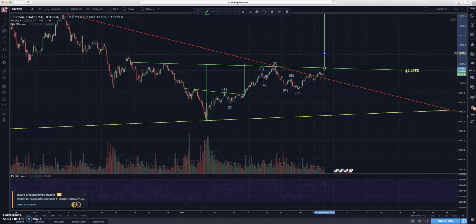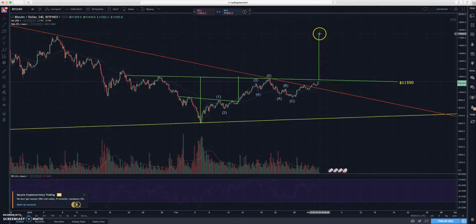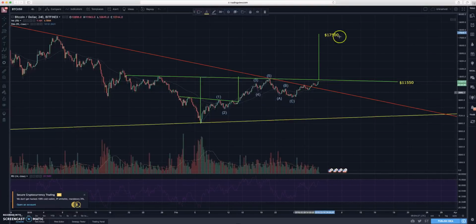We don't know for sure, but this is something that could happen in the future. So if we do breach through this line, it is possible that we end up, I'll write this on screen, at the, what would that be, 17,500? And this is not super accurate, but I'm just using the cursor to find these numbers. But yeah, roughly in that region. And you already saw the smaller head and shoulders pattern play out pretty precisely to this line, to this neckline. And that is what happened.